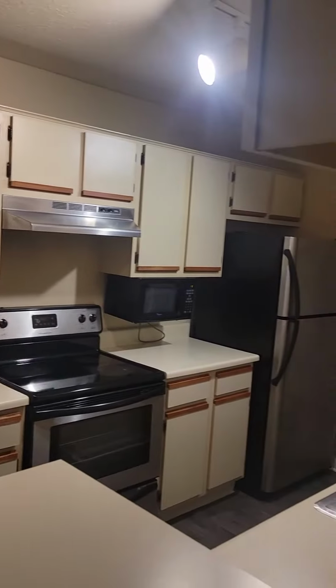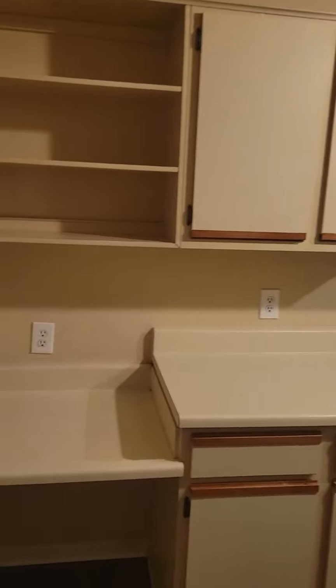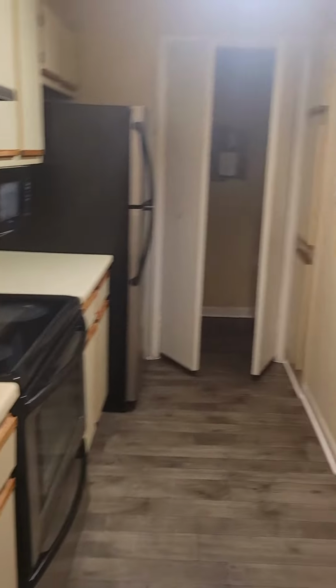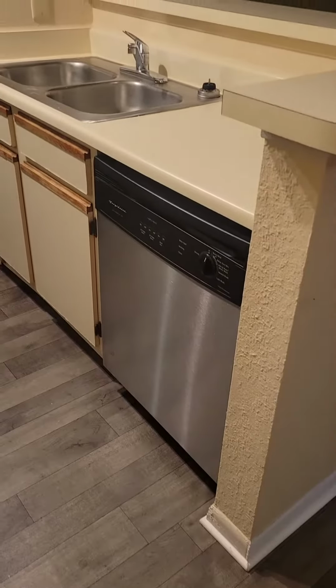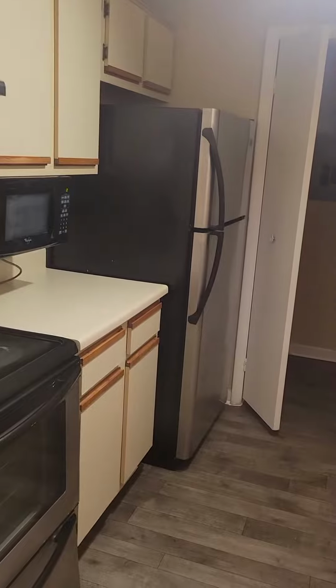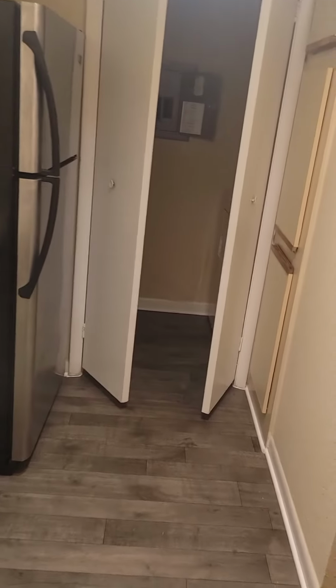Kitchen has a lot of cabinet space. Stainless steel appliances. Dishwasher, garbage disposal, flat top stove, microwave, and refrigerator. The unit also comes equipped with full size washer and dryer.